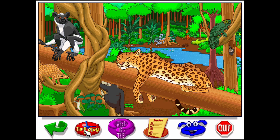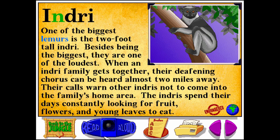Indri. I-N-D-R-I. One of the biggest lemurs is the 2-foot-tall Indri. Besides being the biggest, they are one of the loudest. When an Indri family gets together, their deafening chorus can be heard almost 2 miles away. Their calls warn other Indris not to come into the family's home area.